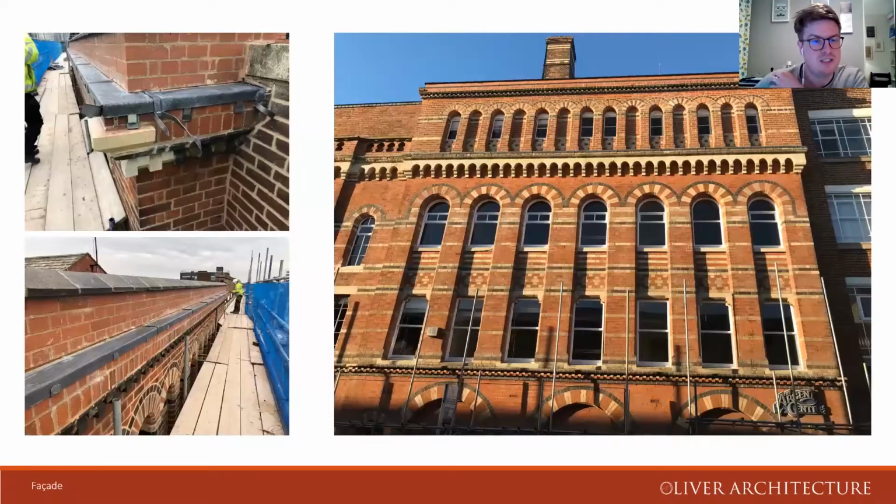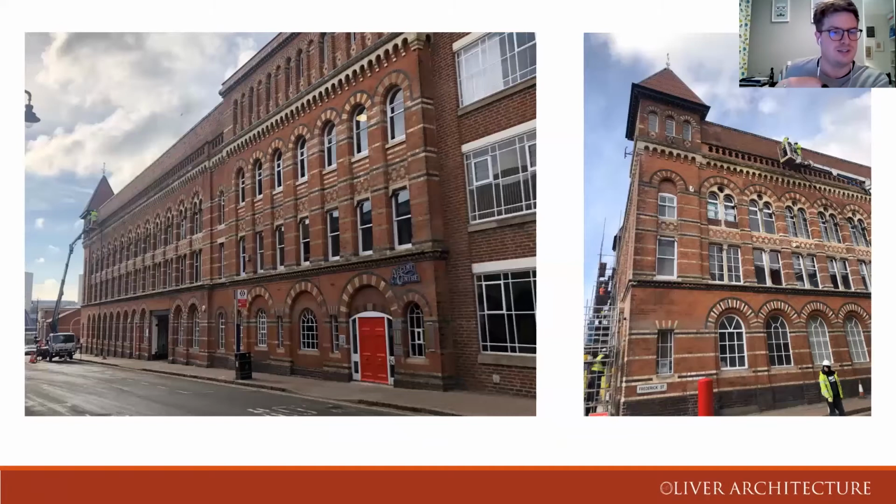If we go to the next slide, the 1930s extension. This goes back to that Frederick Street elevation with the raised bit. You can see we've got a new lead capping, and you can see the raised brickwork and the finished item on the right. If we go to the next slide.